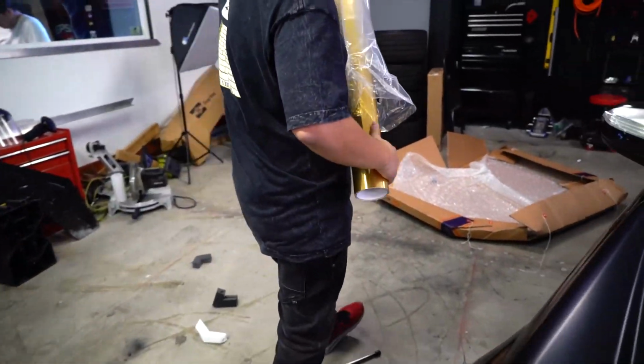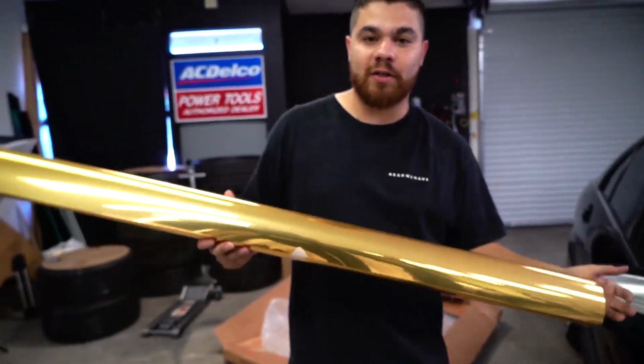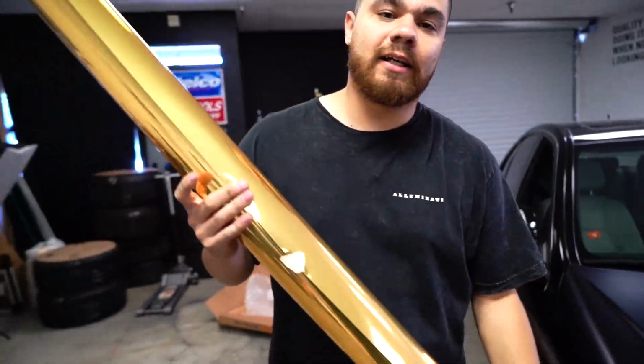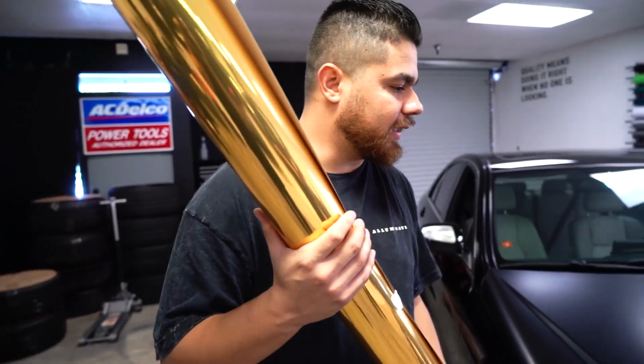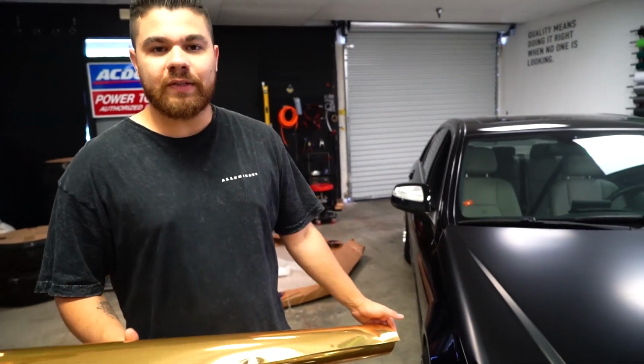We got an Avery chrome here. This stuff's super pricey. It's $100 a yard, so that's our cost. And to do this hood, we're spending about $200 and something worth of material, plus labor. Our labor is charged at an hourly rate, so this is probably gonna be another $250 in labor.